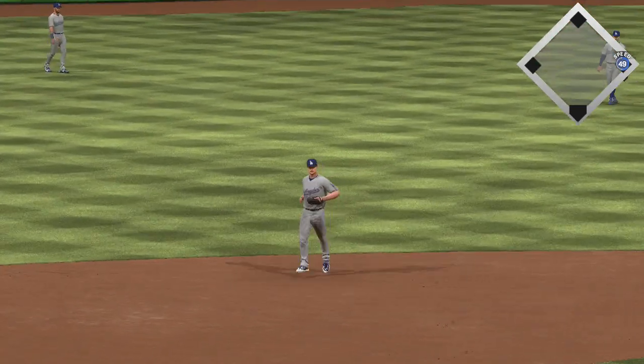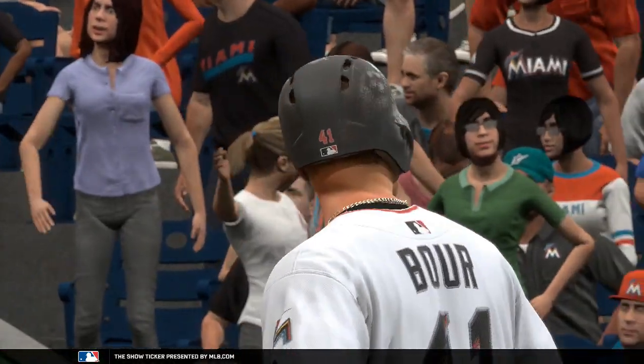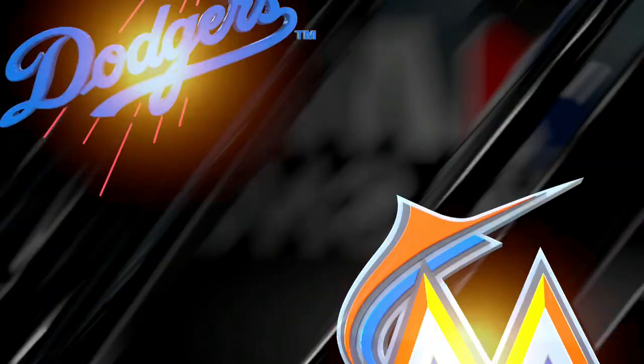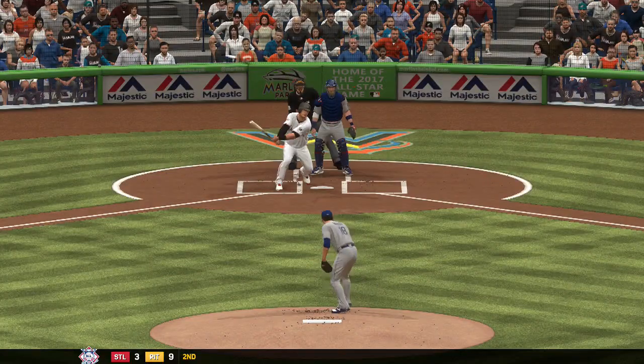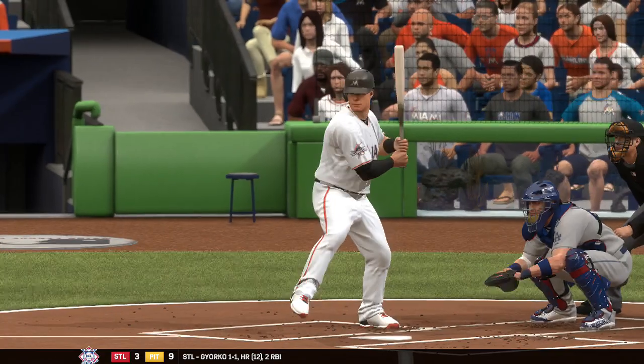With that, the Marlins get a good start to the inning with their leadoff man aboard. That's what you call going to the plate with a game plan. 0-0 count, looking for a fastball. He took it right back up the middle. Great execution.